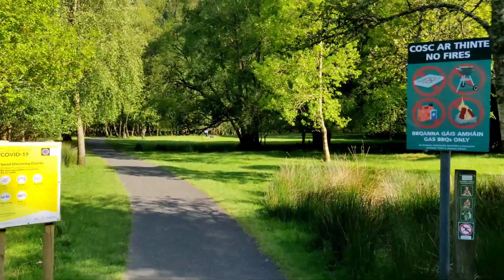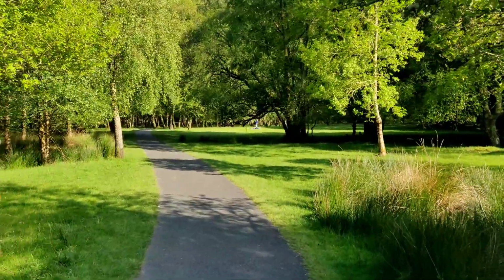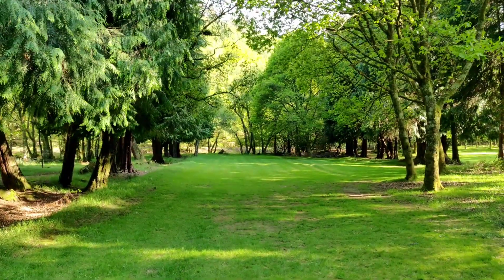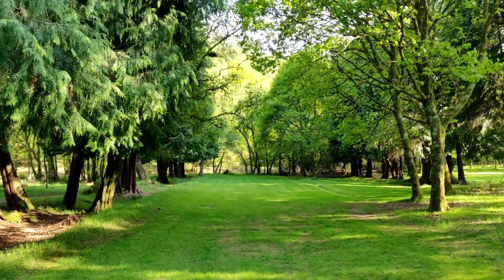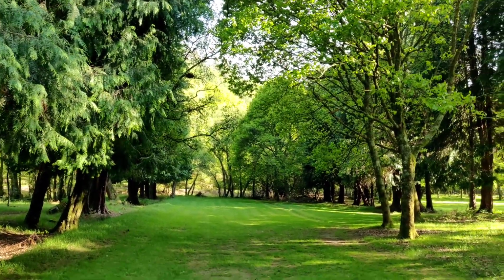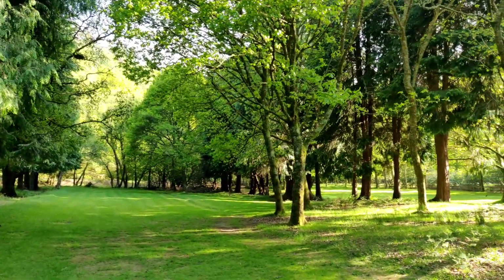And also for barbecue lovers, there's no harm. Don't use any fire, but gas is absolutely fine. Wicklow Mountains National Park is just located south of Dublin. It roughly covers 20,000 hectares.